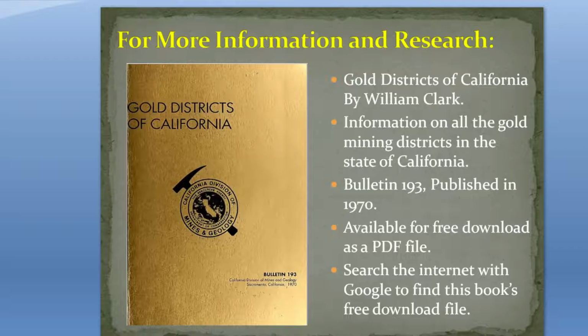So that is a little bit about the gold districts of Southern California. There's certainly a lot of them. And learning more about the different districts, this Gold Districts of California, will give you the information you need.